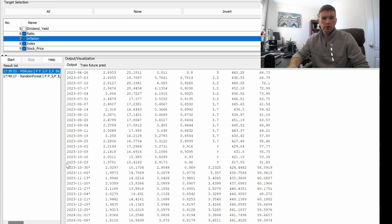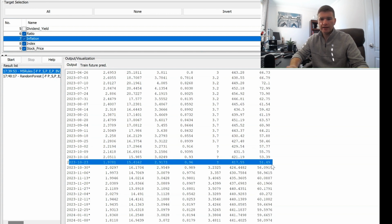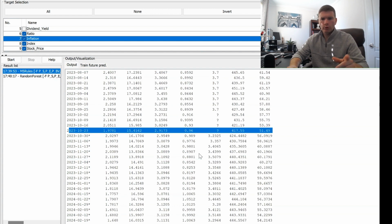In the computer modeling software, I already ran the analysis using two methods. First is the M5 rule, which is what we're looking at right now. And we can see here for the previous Monday, October 23rd, the far right-hand column, the stock price closed at $51.49. And the column right next to it is the S&P 500 ETF, which closed at $417.55. The other column is just various other data points that I'm using. But scrolling down, just looking at this real quickly, before we move into Excel, I copied all the data and we'll go into Excel.